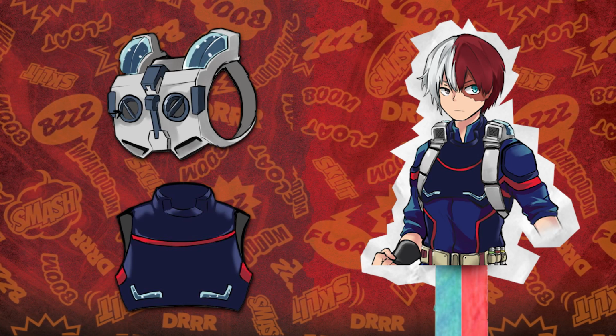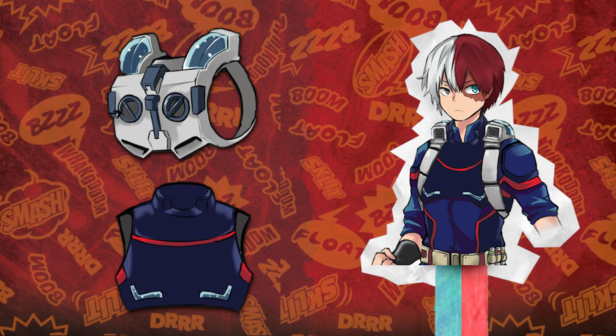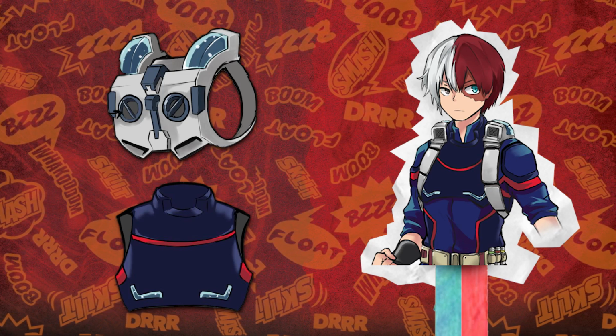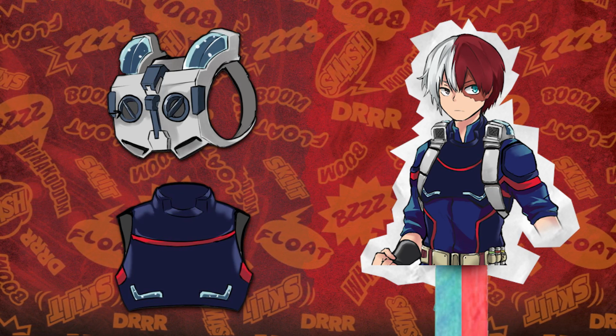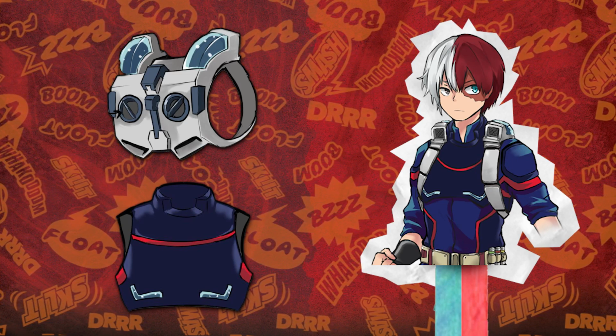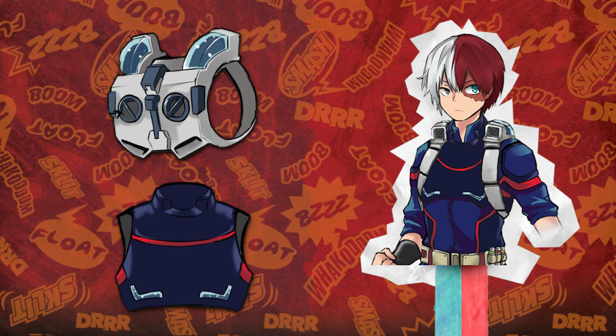But how cool would it be for Todoroki to get pissed off and for you to see steam coming out of the back of his chest piece? I like to think that steam is in Todoroki's future anyway, and I still am planning on talking about Todoroki and steam in the future, but for now, let's get to the next part of his outfit.